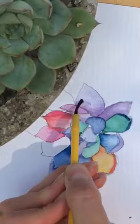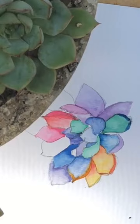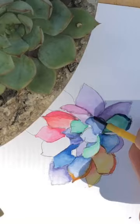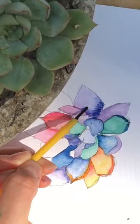Enough definition between that one and the other two right next to it, so I need to fix that. Let's see. Get a good darkish blue violet in here. That's better. We pick up a little bit. I got a little bit too much on there, but I really like that color.